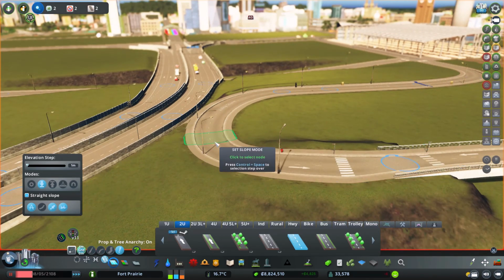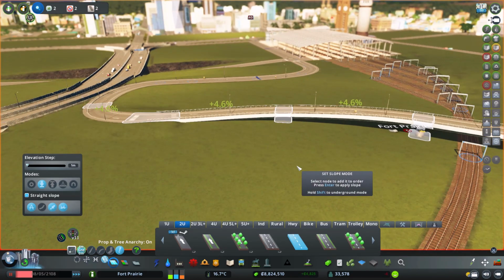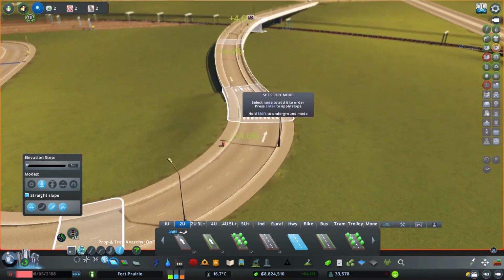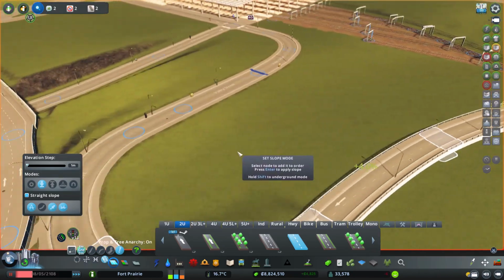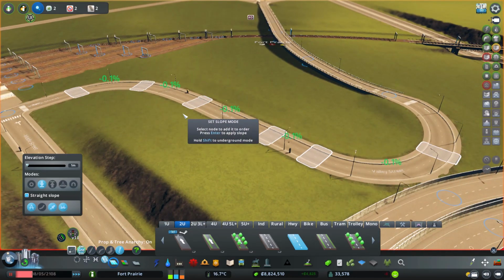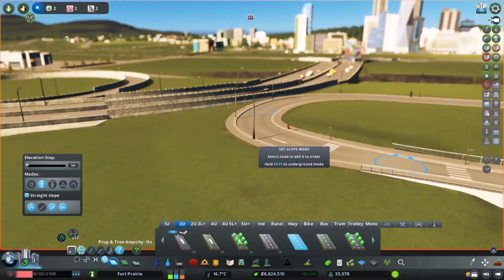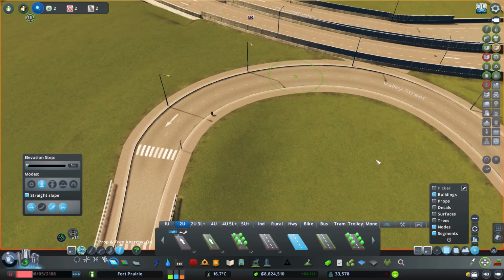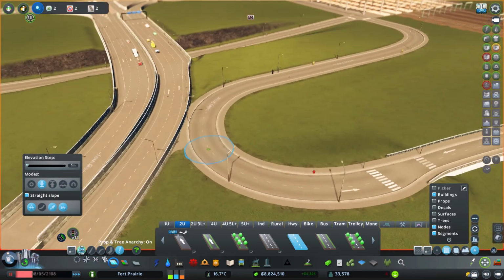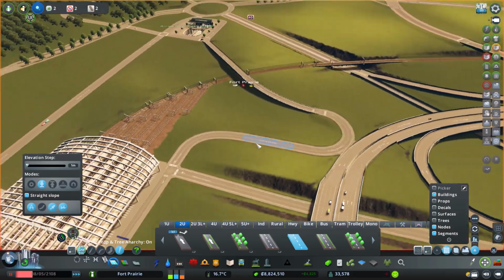So let's redo that slope from here then, and we'll go all the way back to this rail crossing. 4.6. I think it's going to have to do. That curve is pretty good. This isn't a fast road at all. And then we'll go from here all the way down to here. Fantastic. Yeah, I think this is going to work out. Let's just try and swing this out as far as we can. All right, and then now we have lots of access points into here.